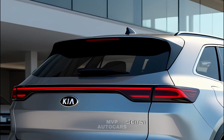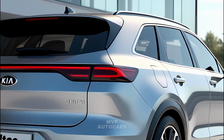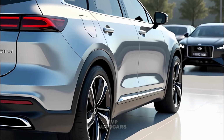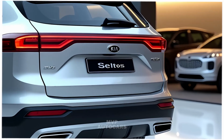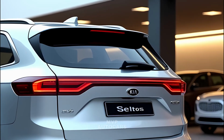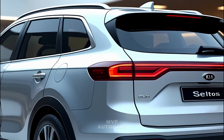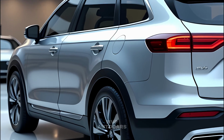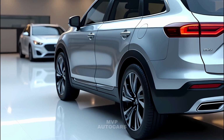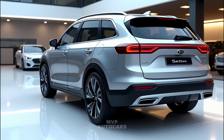We are keeping our fingers crossed that the price of the incoming Kia Seltos Hybrid will not change, and that the trim levels offered will not change either. This is because, with regard to the 2026 model year, we do not anticipate any significant alterations being made in the foreseeable future.